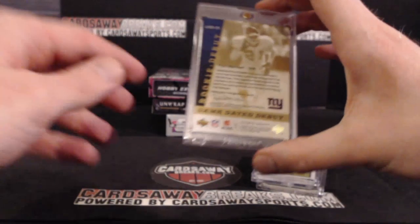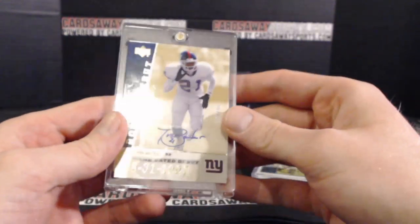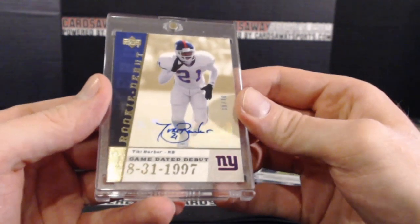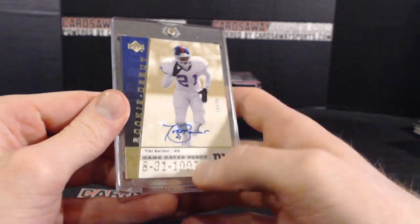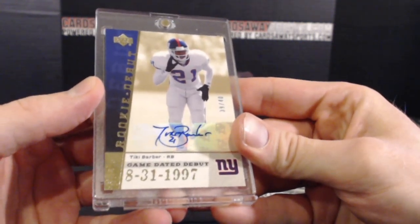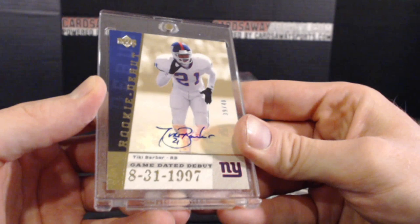Next up, we have a rookie debut, but it is not his rookie card. 2006, Tiki Barber. Bam. Tiki Barber, number to 40, rookie debut, but this is not his rookie card. I just think that's a product out of Upper Deck. His rookie year was 97. Tiki to 40 for the New York Football Giants. Sweet hit. New York. Going to Aaron K.